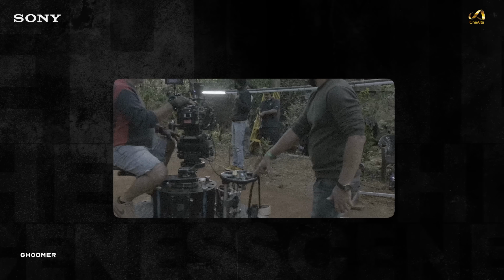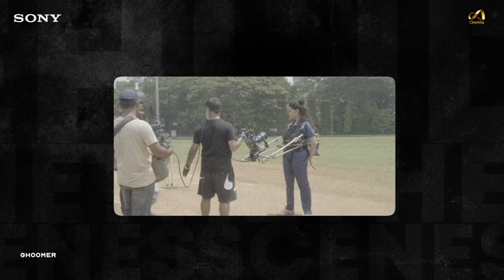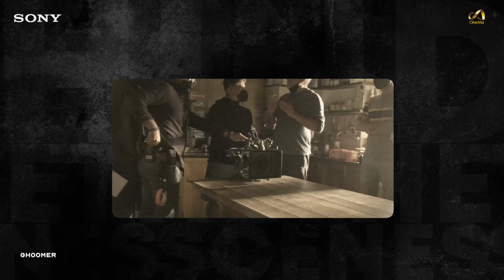Ghumar was, again for our bulky, was lit for the cricket pitch and Abhishek's house, which is absolutely dark, and so on and so forth. So one, lighting plays an absolutely important part. The color temperature you decide to shoot something on changes the narrative to start with.